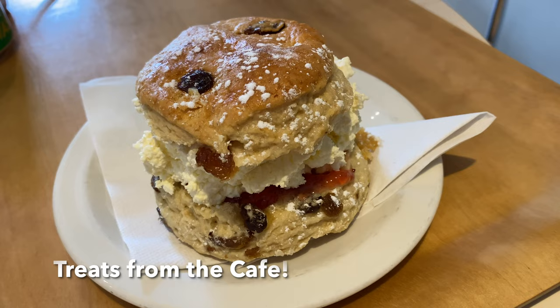Here, be sure to stop by the cafe. Look at that scone. Wow.